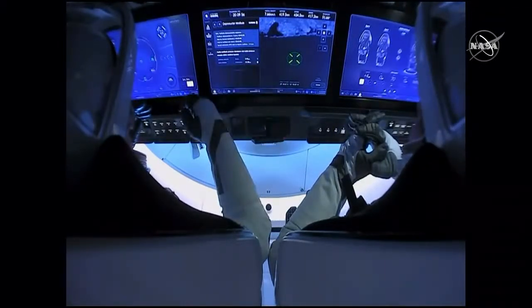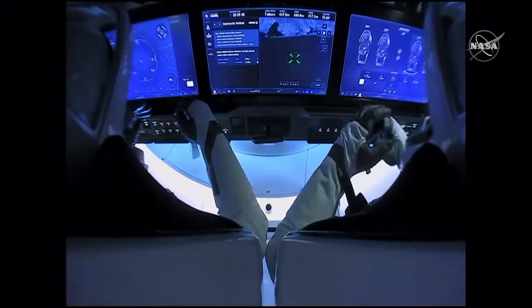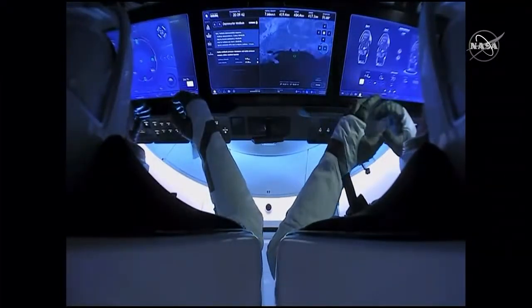So we just heard some comm checks between the crew aboard the Crew Dragon and the core here on the ground, and then with the Capcom in Houston. They're two very similar positions. We call ours the Capcom because it stands for Capsule Communicator, and we are in a capsule once again.